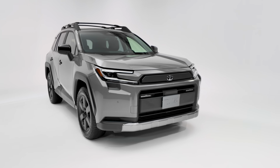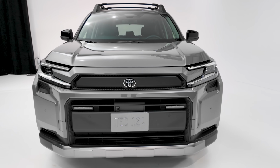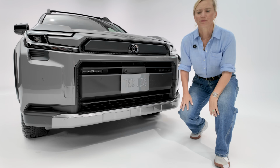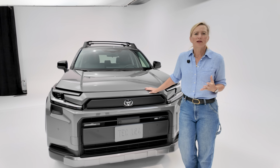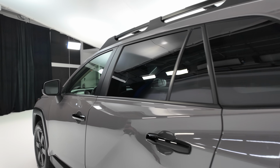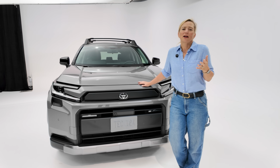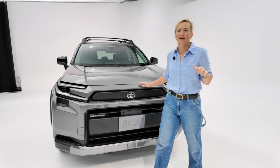If you come around up front, you're not going to get anything like a TRD Pro skid plate or anything like that. There is kind of, what I will call, a garnish up here, but this is plastic, so you don't really want to do anything that's going to bash this. As with the BZ, I actually think that the Woodland Trim is a really nice move for Toyota. I was never a fan of them using TRD when it came to the RAV4. To me, TRD should really signify something that is pretty hardcore. And when it was on the RAV4 as more of just a package, like a visual package, I wasn't crazy about it.